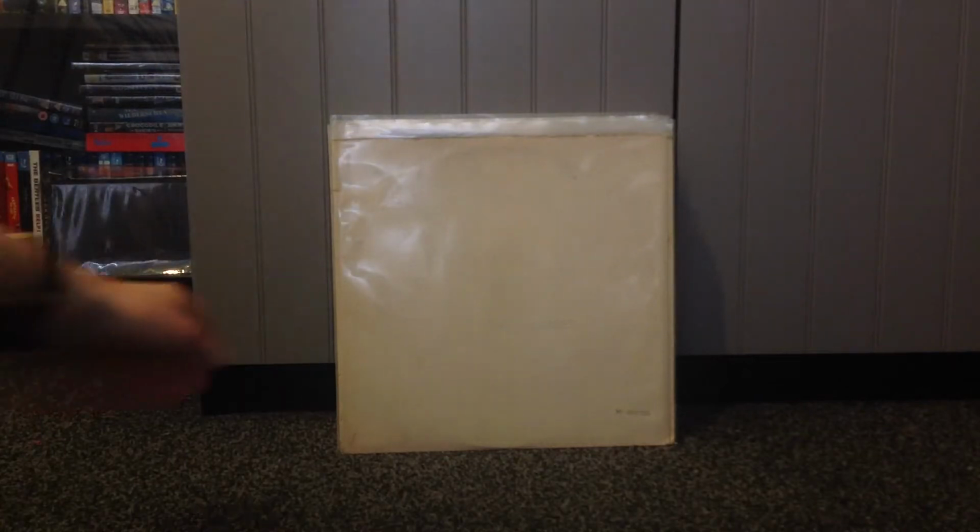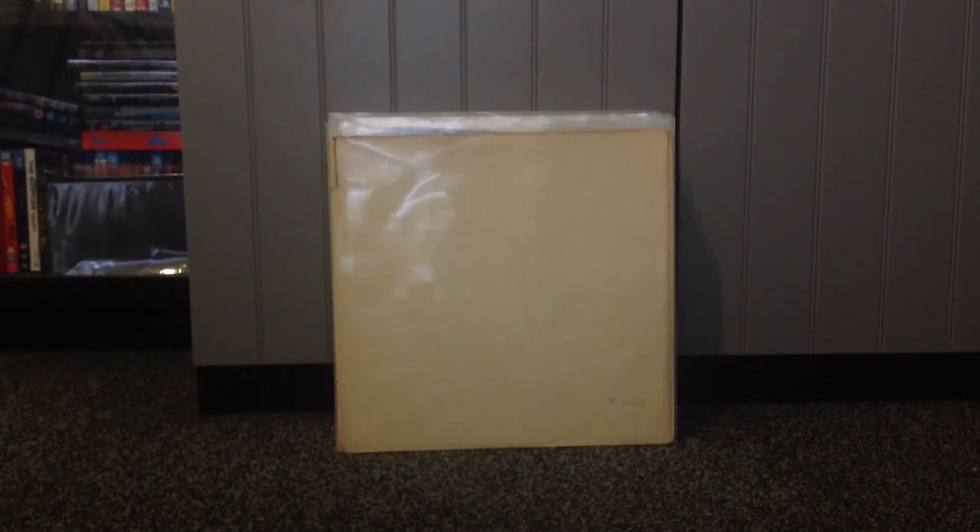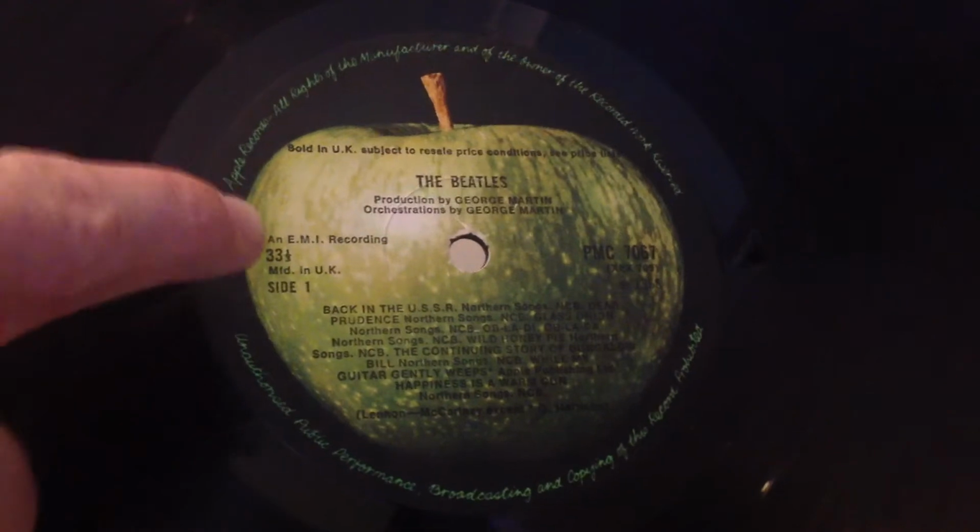Right, here's my next white album. It's number 147,253. This is also not a bad copy. And as you can see, this does have an EMI recording, so it's a slightly later first issue.